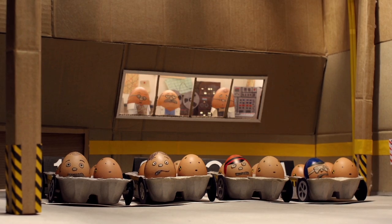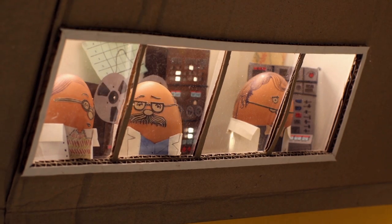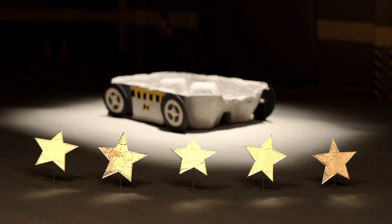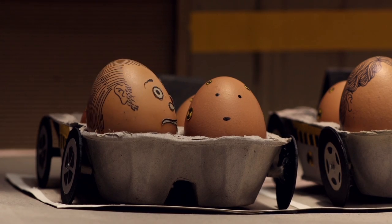Car makes and models go through the same ANCAP safety tests so you can compare which cars have the best safety performance. The more stars, the better the cars. Righty-ho, let's show them how it's done. You first, Greg.